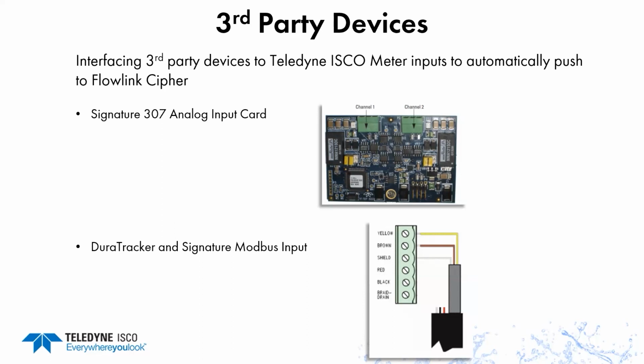Another option is that the DuraTracker and signature both support Modbus inputs. If you use the Modbus input on either the DuraTracker or the signature, it also records it internally, and it can also then push it up to Flowlink Cipher. So this is more of an automated way without having to use CSV files or getting involved with the computer and manually uploading things. Here, by having that data directly come into our meters, we can go ahead and record that for you and push it up to Cipher.